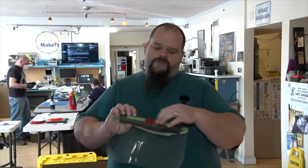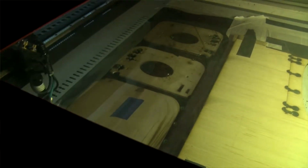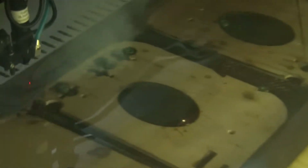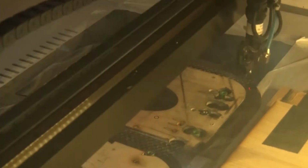In this one, there are additional holes to run the Velcro band around the forehead. So we cut the raw basic shape out first, and then depending upon what model we're making each day or each week, we'll add the additional holes to support that pattern. It all depends on what materials we have available at the time. We have to be very flexible because of material availability.